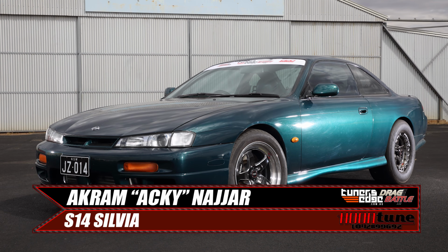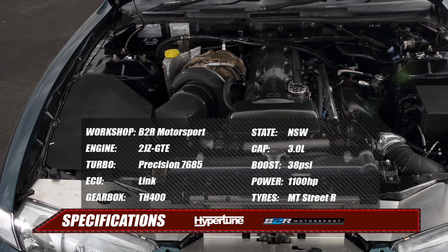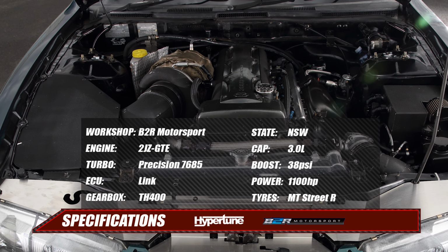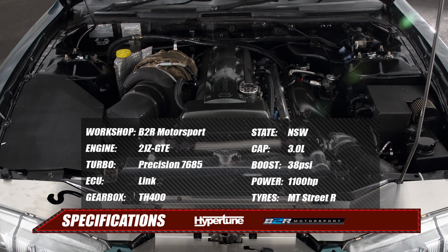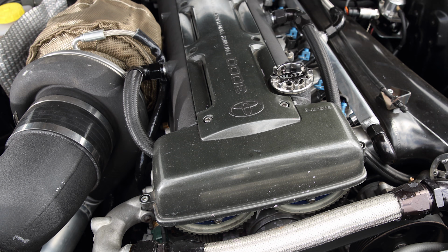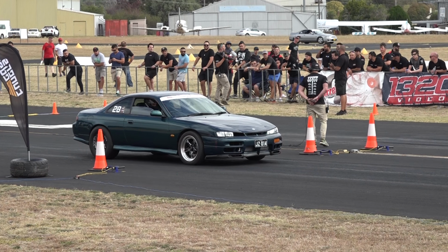Mackey's S14 from B2R Motorsport is another 2JZ powered Silvia. The built 2J uses a 7685 Link ECU, Hypertune inlet and makes over 1,000 horsepower through a turbo 400 gearbox. It's a proven 8-second streeter at the track. How well could he put it down on his return to Cootamundra?